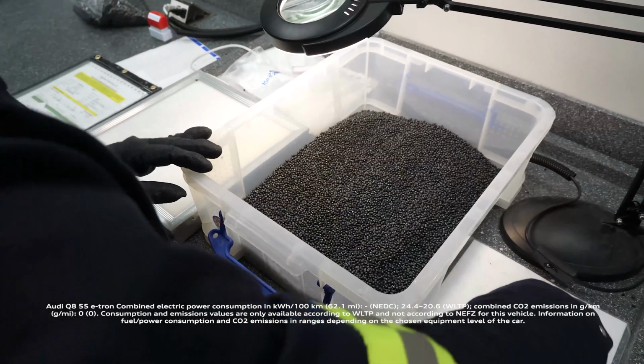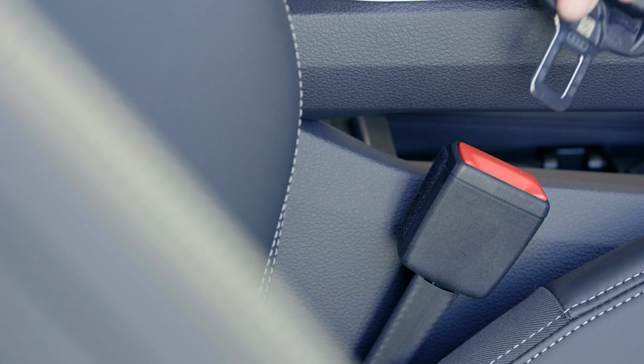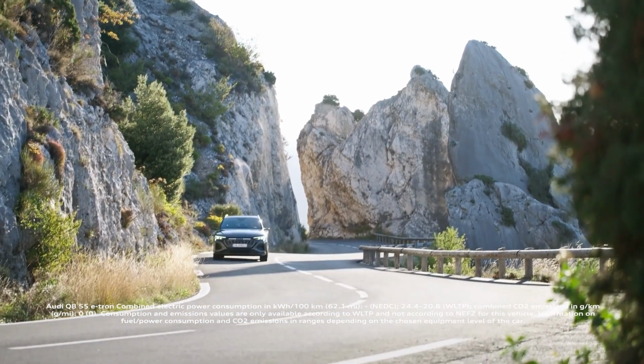The PlasticLoop project is an integral part of Audi's circular economy strategy and a good example of sustainable cross-sector cooperation within the Audi supply chain.